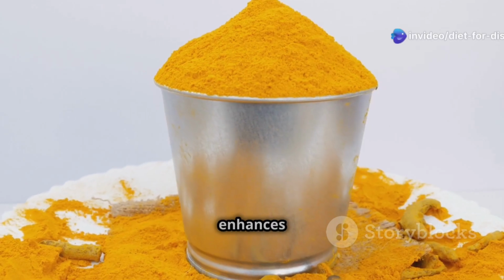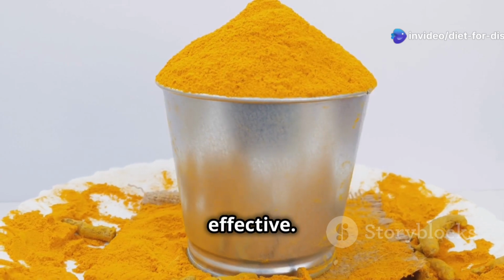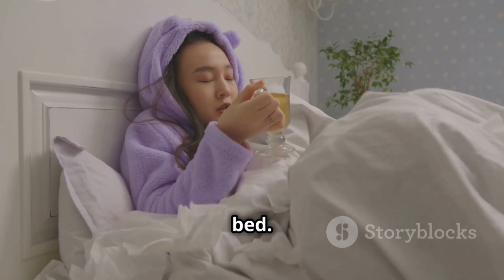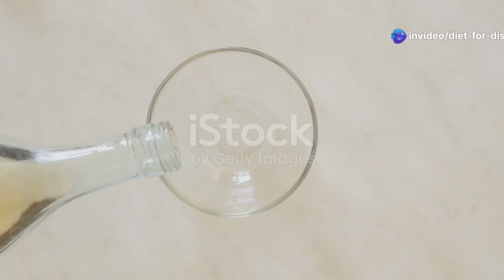The black pepper actually enhances the absorption of curcumin in the body, making it even more effective. You can also add a pinch of cinnamon for extra flavor and warmth. This is the perfect drink to have before bed. It'll help you relax, improve your digestion, and you'll wake up feeling refreshed and glowing.